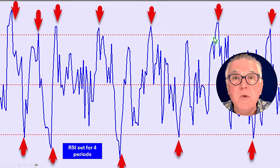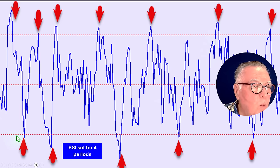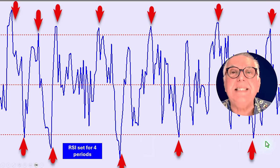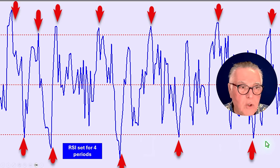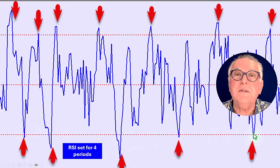You point it at the moon and you say, what has happened in the past? The same thing with this. What level should the sell level be? Oh, you just look at the past and you say, oh, that level would have caught most of the turning points. As simple as that.